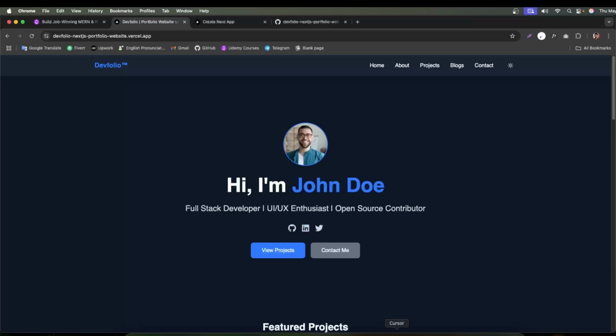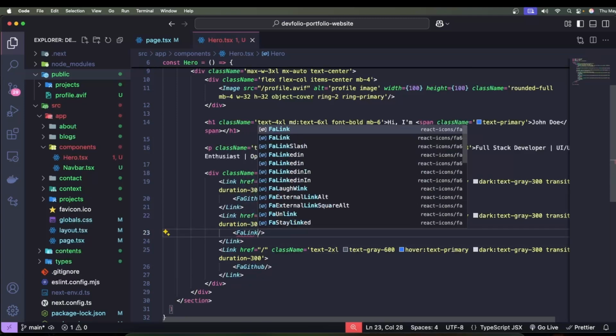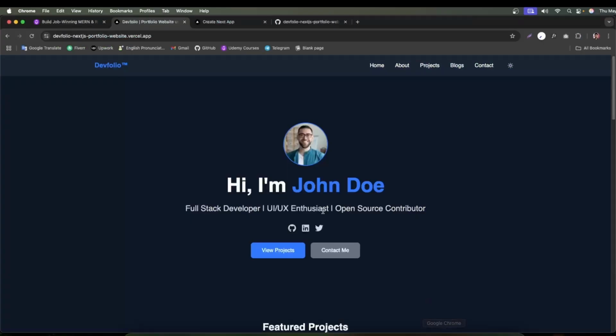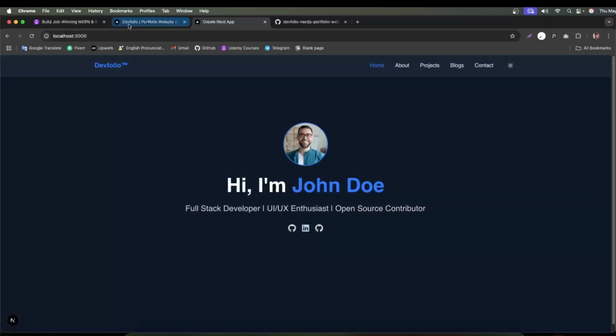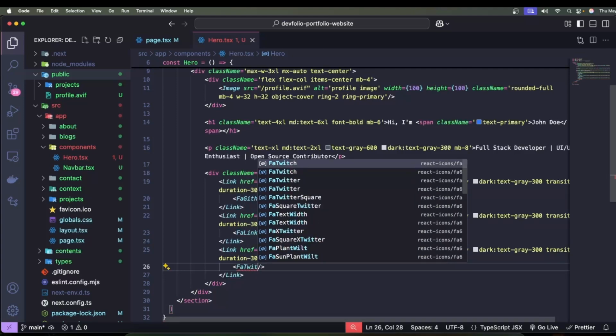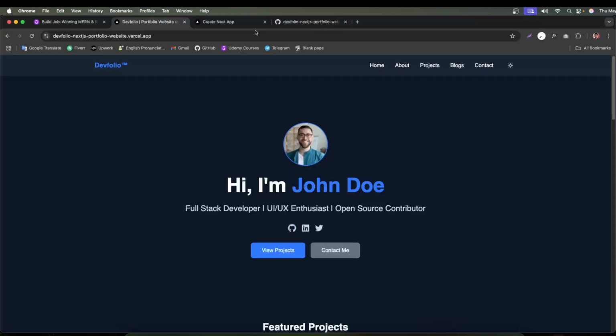The second icon is LinkedIn, so here instead of this we can simply define this will be LinkedIn. So let me define FaLinkedin, so let me import this icon and let me check if it's fine or not. Okay, LinkedIn perfect. And lastly we'll have Twitter. So for this Twitter we'll customize this last one. FaTwitter, perfect. Okay, so this section is complete right now.